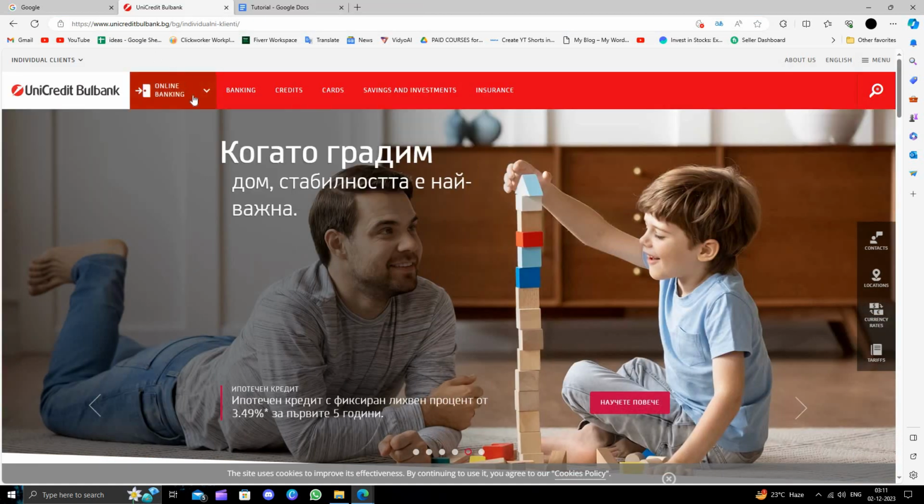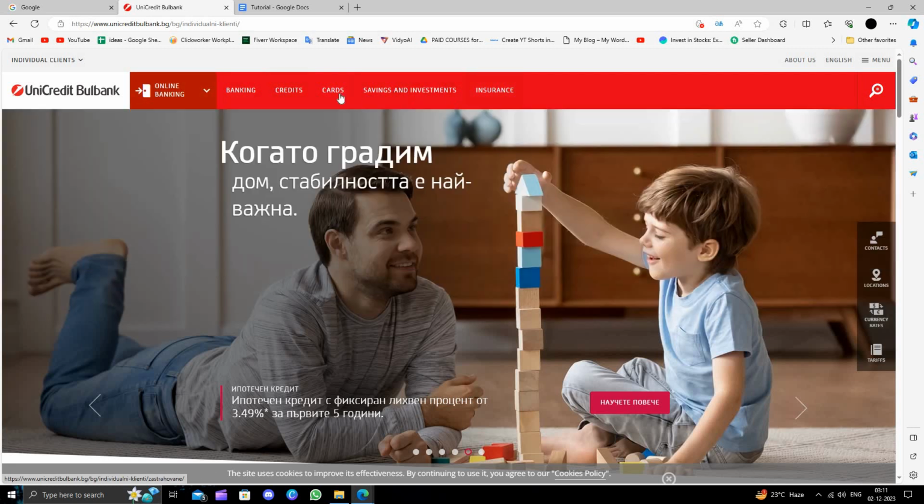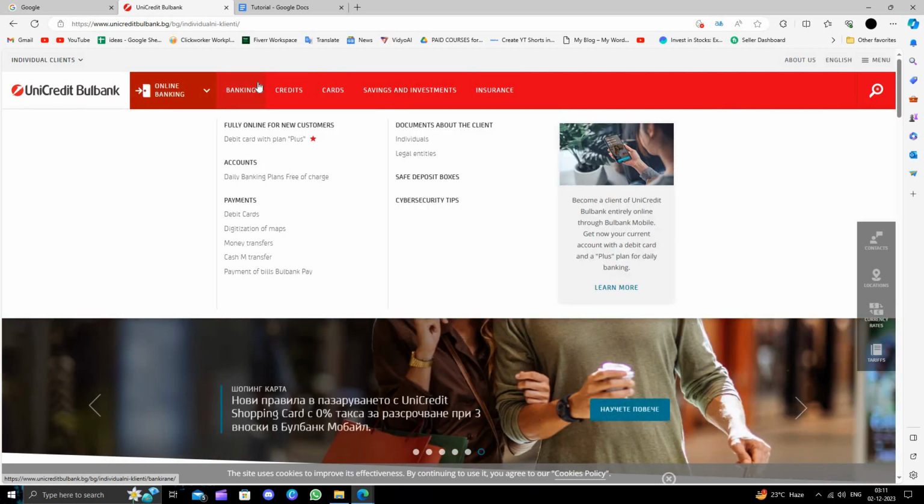Okay, here we have online banking, then banking, then credit, card, savings, investment and other things. You can just go to banking, then you have account, and here there is also legal entity. I will just go to the account.